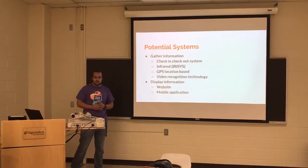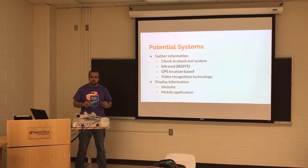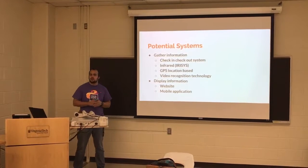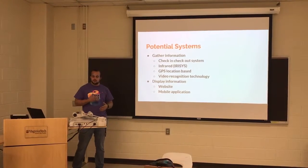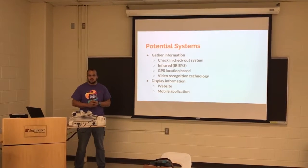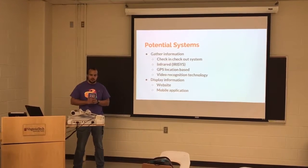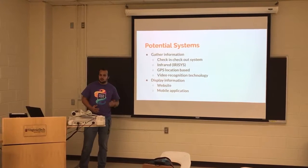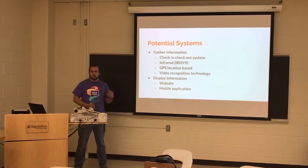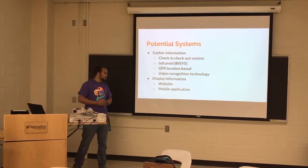The next system is an infrared system, specifically Orisys. This would be several sensors lined up next to the check-in spot at the gyms and would track the motion of people going into the gym and out of the gym to keep track of how many people are there. Next, we have a GPS location-based system that would be using the gym patrons' cell phones to keep track of who's at the gym at that moment. And lastly, we have video recognition technology that would require video surveillance across all the rooms of the gyms to see how many people are there and then display that to the user.